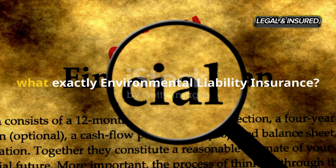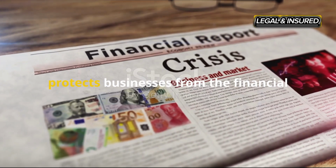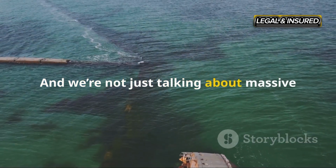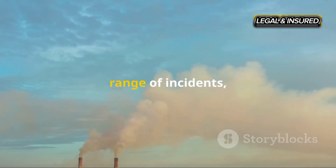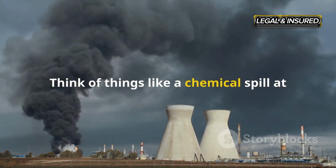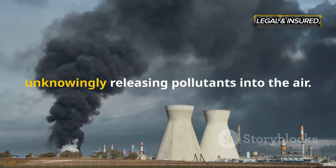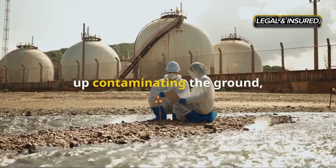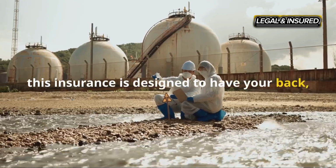Okay, so first things first, what exactly is environmental liability insurance? In the simplest terms, it's a type of insurance policy that protects businesses from the financial nightmare that can come with environmental damage. And we're not just talking about massive oil spills here, although those are definitely covered. This type of insurance covers a wide range of incidents, from accidental pollution to negligence that harms the environment. Think of things like a chemical spill at a factory, hazardous waste leaking from a construction site, or even a business unknowingly releasing pollutants into the air. Basically, if your business operations somehow end up contaminating the ground, water, or air and you're held responsible, this insurance is designed to have your back, at least financially.